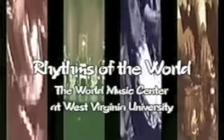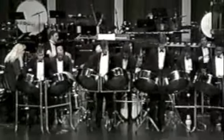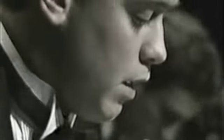Rhythms of the world. The World Music Center at West Virginia University is truly a unique and distinctive place. Students and audiences alike experience music from countries around the world. They gain an understanding of the culture and the importance of music in everyday life.